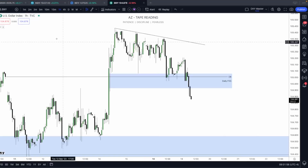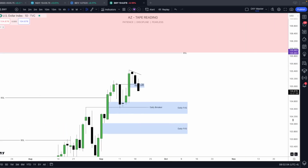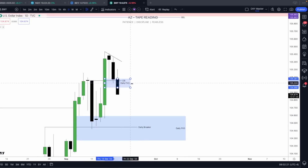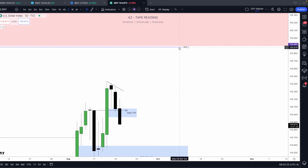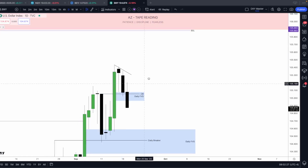And this morning throughout the London session, let me go to the daily time frame first. We can see that we broke below the daily bullish fair value gap. We're inside this order block, this entire down closing candle, which touched the daily break and where we moved away from explosively is the order block that I'm looking at. It should hold support to deliver up higher into the buy side liquidity. So we will see how that plays out.